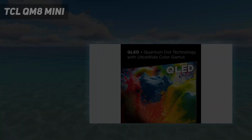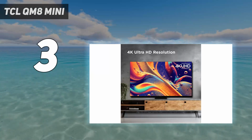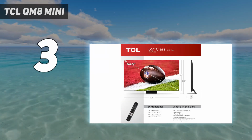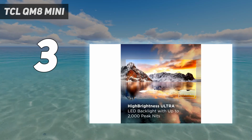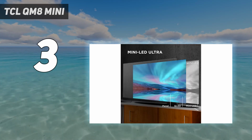At number 3. TCL QM8 Mini. If you do a lot of digging around other sites, you'll see them recommending the TCL QM8 as the best 65-inch TV. And while we agree that it's one of the top TVs, the U8K has a few more advantages going for it, including the ATSC 3.0 tuner, better sound quality and more consistent picture quality.